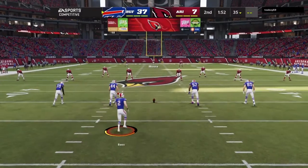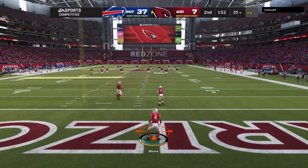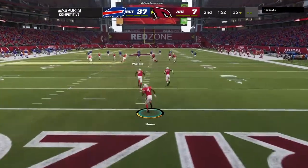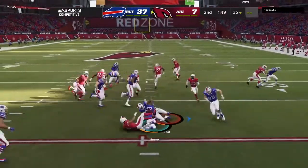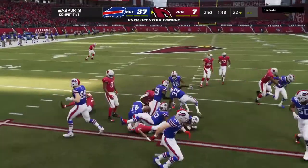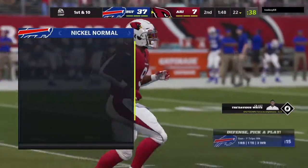After the touchdown, Bass to kick it away. On the return, Rondale Moore will bring it out. Now a hit and a loose football. So a teammate picking him up there, that was nearly a disaster.